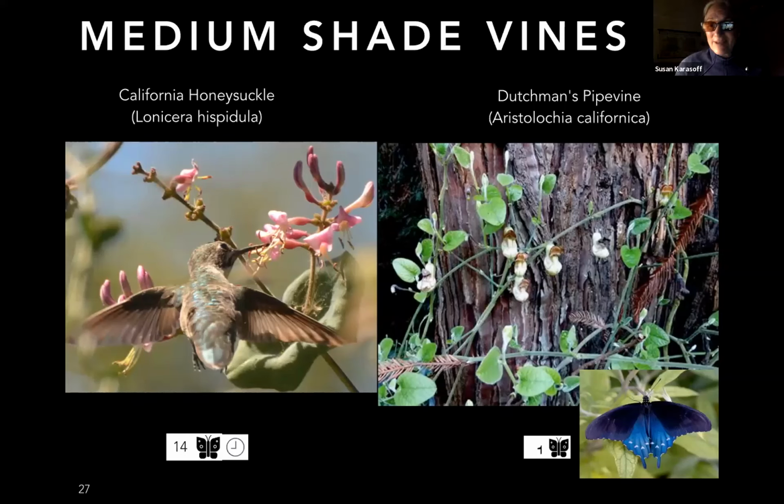And you want to have it because that spectacular butterfly, the pipevine swallowtail, this is the only larval host plant, the only caterpillar plant. And it's just a gorgeous butterfly. It can fly a really long ways. It's just beautiful and you want to have it. So if you've got any space for a shady vine, do consider Dutchman's pipevine.